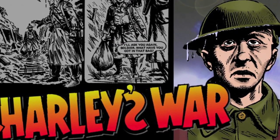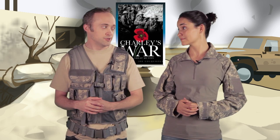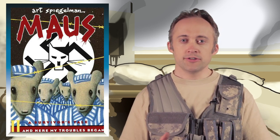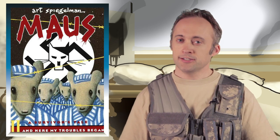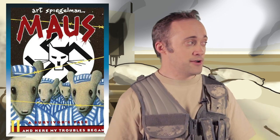Written by Pat Mills, Charley's War is notable for its extensive annotations and realistic portrayal of the horrors of war, not for the squeamish. Although not about combat directly, no list of war comics would be complete without Maus by Art Spiegelman. Set in World War II and using cats for the Nazis and mice for the Jews, Maus tells the story of Spiegelman's father and his experiences during the Holocaust. Since 1992, Maus has won numerous awards, including Eisners, Harveys, and the Pulitzer Prize, the first for a graphic novel.